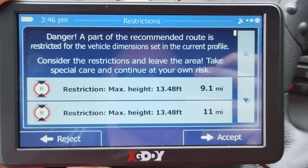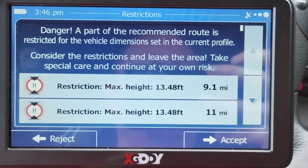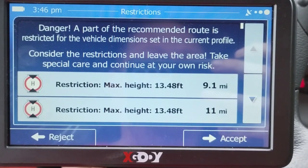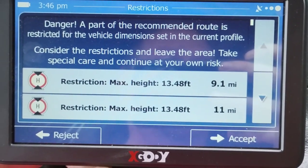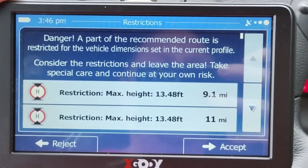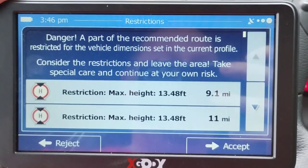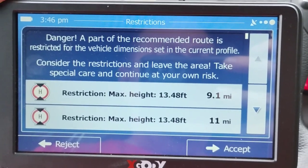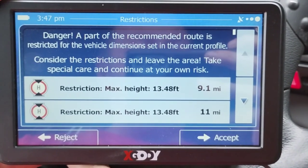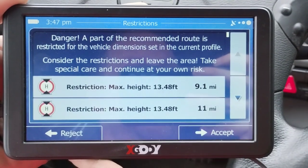All right, I figured out why it doesn't want me to take the Pennsylvania Turnpike. It says the height restriction is 13.48 feet on that road, and I have mine set to 13.5, which is 13 foot 6 inches. So apparently that 2/100ths of a foot difference between what the GPS thinks it is and what I have my truck set for is going to cost me a couple hundred miles of driving today. So if you do get one of these, I'd be very wary of the routing on it.